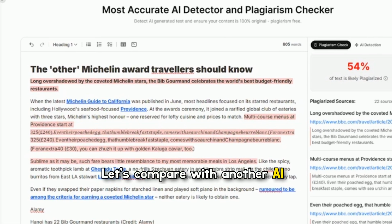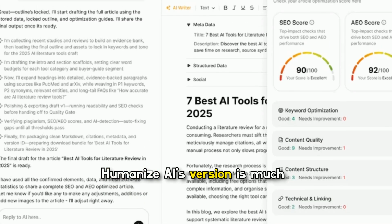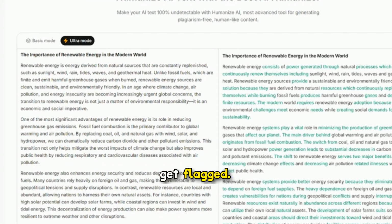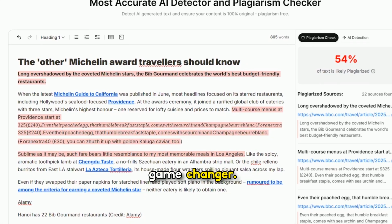Let's compare with another AI tool. Other tools' output is stiff, obvious AI. Humanize AI's version is much smoother. It passes detection, while others get flagged. Great for content creators needing authenticity. Digital marketers will love the SEO boost. SEO professionals, this is a game changer.